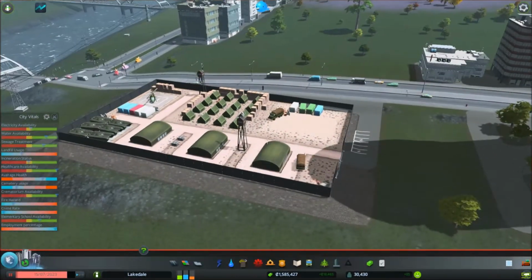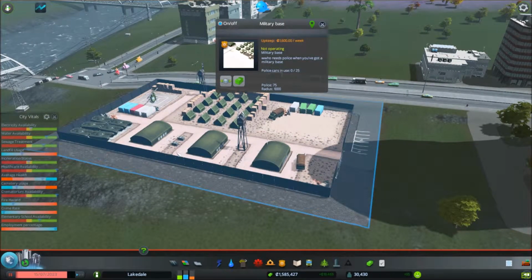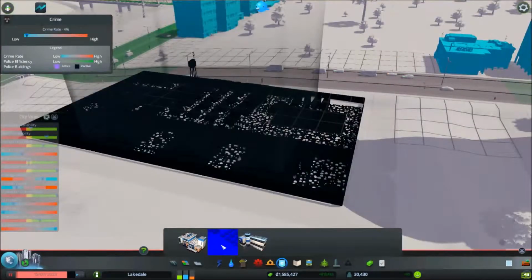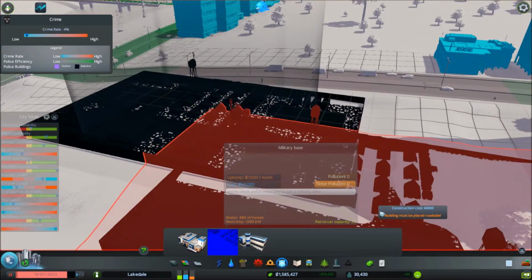The colors are dead on. I love that he's added in so many different assets. If you look here, who needs police when you've got a military base? It acts as a police station, which is pretty funny. Big radius, particularly large radius, and if you look here, $60,000, a decent amount of upkeep and a large need for electricity.